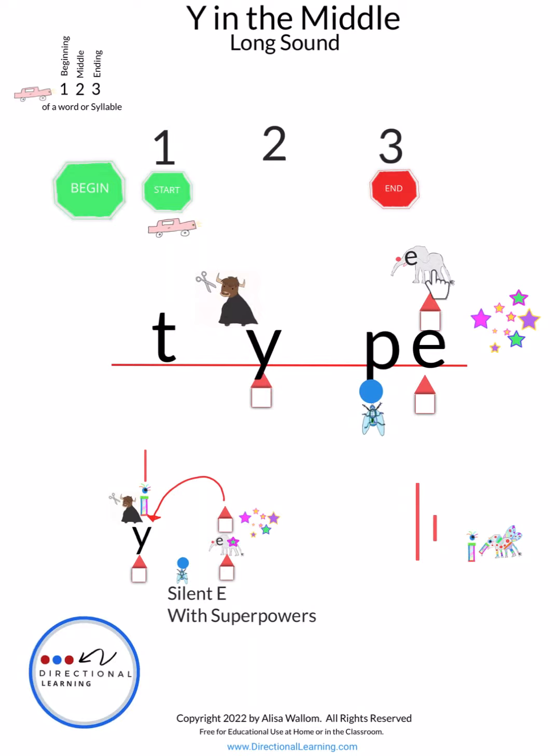And now we have to see if the elephant has superpowers. Now, if he has superpowers, I put a star on him. If he has superpowers, he should be able to jump over the consonant or blue fly, which there is a blue fly there. And if this is a vowel, he can make this vowel scream its letter name. So guess what? It's silent E, because he's silent, with superpowers. So let's get the screaming stick out. Which one's the screaming stick? This one here, that's also known as the long sound. So he's going to be able to scream his letter name.